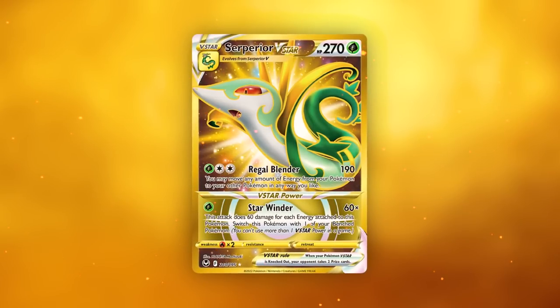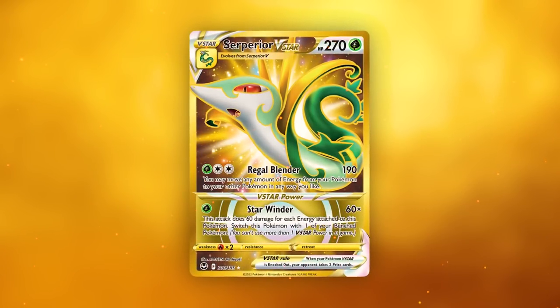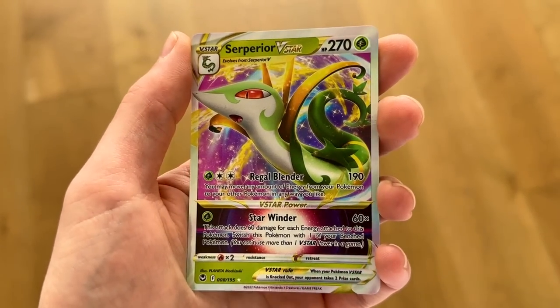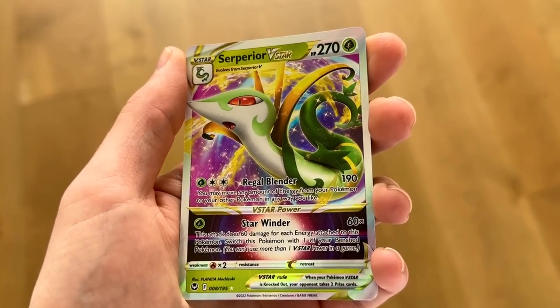I know it's a V-Star. It's fantastic. But this right here is the other gold card in the set. You've got your Lugia, but you've also got Golden Superior. Okay, Superior V-Star, you go to the side. A little bit miscut right there, but that's all good.